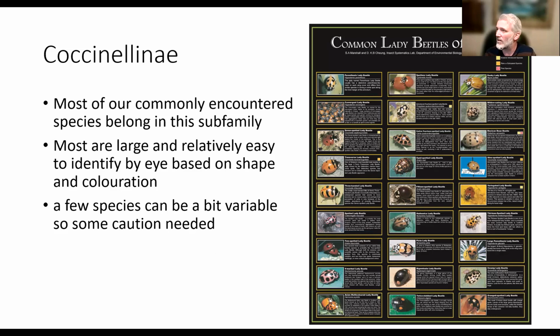So there's about 5 species, I think, here that do not belong to the Coccinellinae. Most of them are relatively easy to identify based strictly on the shape and coloration, though there are a few species that can be a bit variable, and so some caution is needed because you can confuse between the two. Back in the day when the understanding was that the 9-spotted lady beetle was in decline, somebody purported that no, in fact, they were actually quite common, and presented a distribution map of all these different records that he found, not knowing that at that point a new invasive species was coming into Canada. That's Harmonia axyridis, and basically it was being mistaken as so many other different species because of how variable the coloration was, that he was mistaking it and misreporting the fact that this species was indeed disappearing from our fauna.